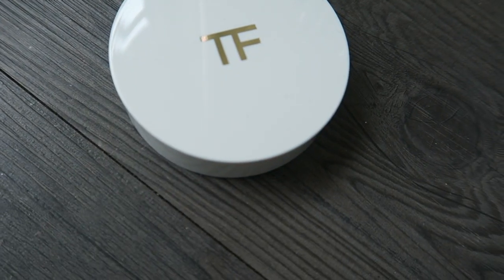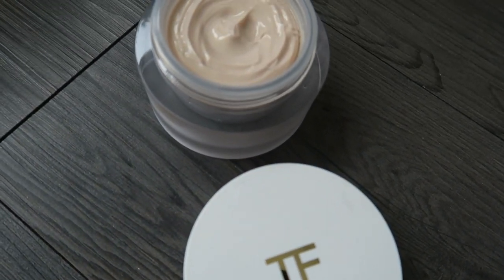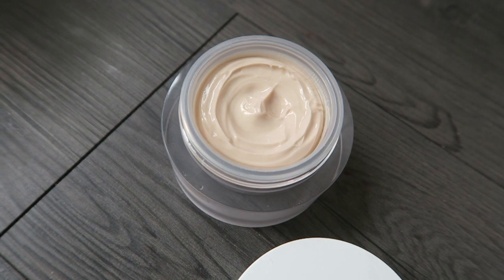And finally, because this is all I've got, is the Radiant Moisturizer Soufflé. Now the soufflé is so nice. I don't know how to explain it. The texture of it is quite thick, but yet it goes on almost transparent. It has a little bit of a whiff to it, but nothing offensive, but it gives a really light reflecting surface.